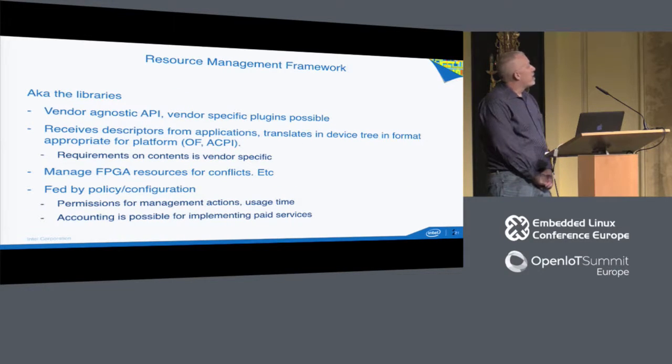So at the resource management framework layer, this would be a vendor agnostic API, because the idea is we'd want to support a broad range of applications from a broad range of users. If you look at the different OpenCL offerings today, they're very vertically integrated. So you have your offering from Altera, for example, and it may not necessarily be compatible with other vendor offerings. This is very limiting for people that want to develop OpenCL applications that work across a broad range of devices, so this is one of the things we'd like to address with this framework.